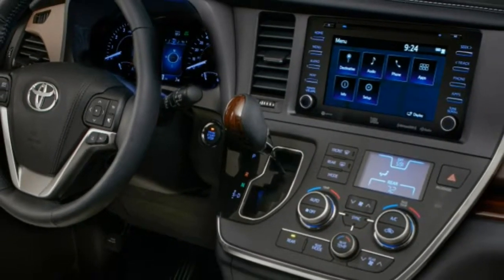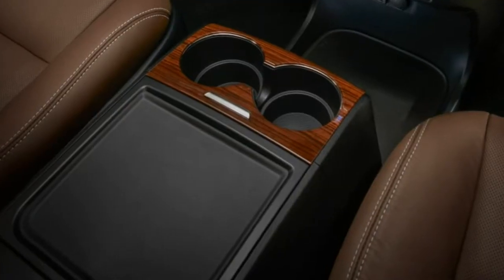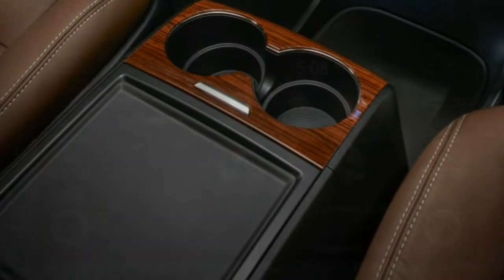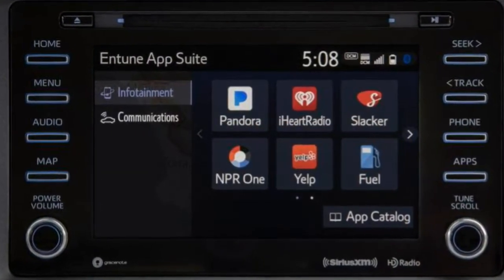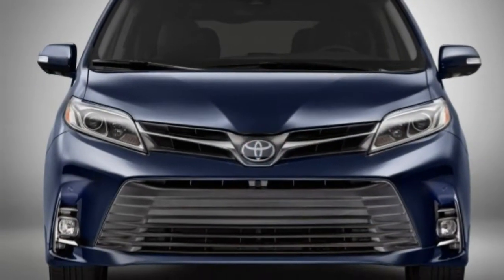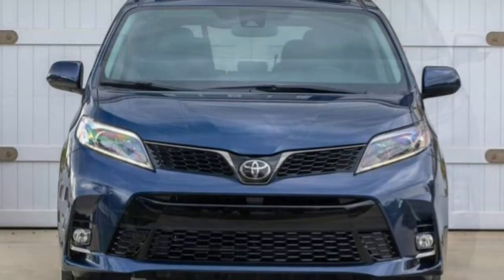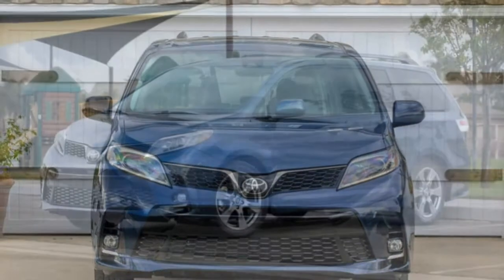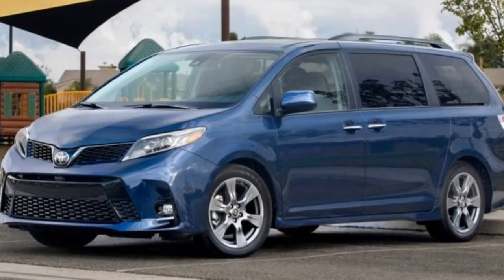2018 Toyota Sienna Review. With 8 passenger seating and available all-wheel drive, the Sienna is among the best minivans. For a lot of people, the stigma of owning a minivan is just too much to bear. Instead, they turn their focus to the latest crossover SUV. Shame really, since a minivan remains just about the most sensible way to move your family around.